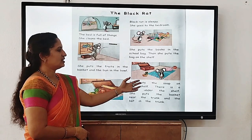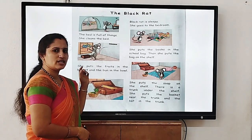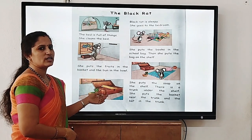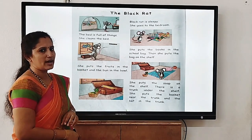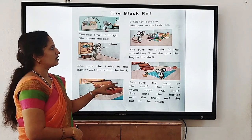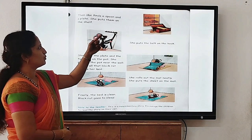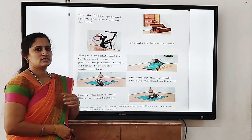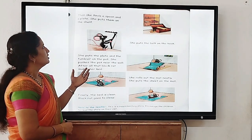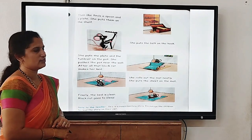Next, she takes the soap and kept it on the shelf. And under the shelf there was a trunk. So in that trunk she kept the bag and moved the fruit basket near the trunk. Next she finds a spoon and a plate. She takes them and kept it on the shelf.